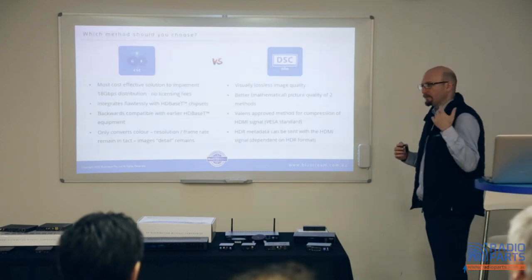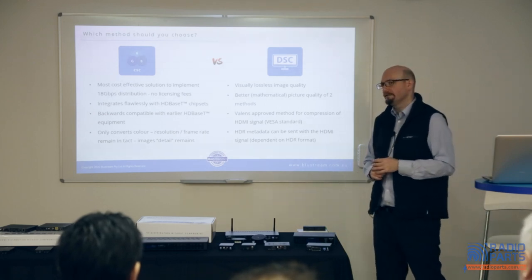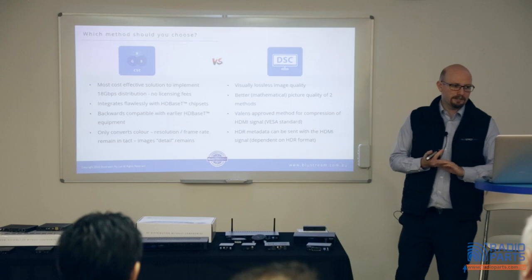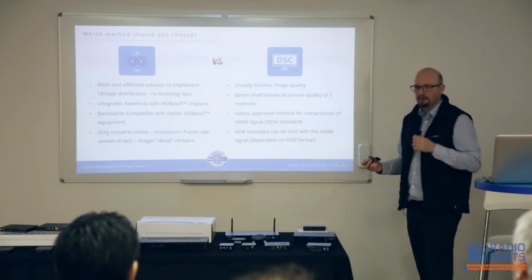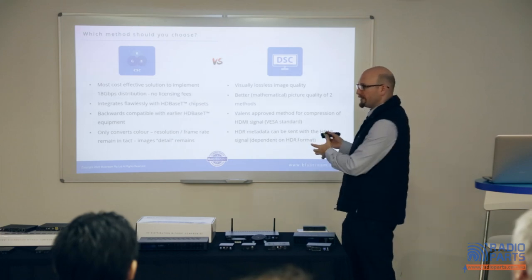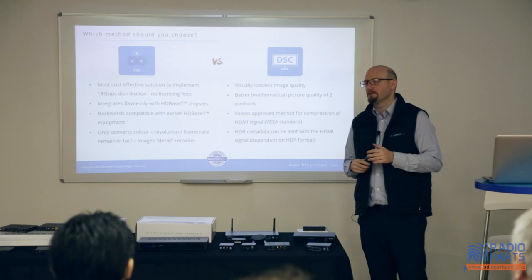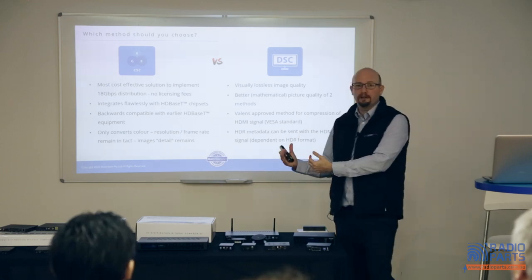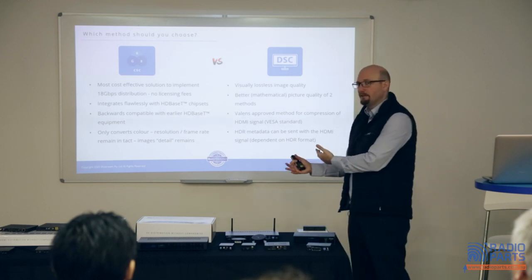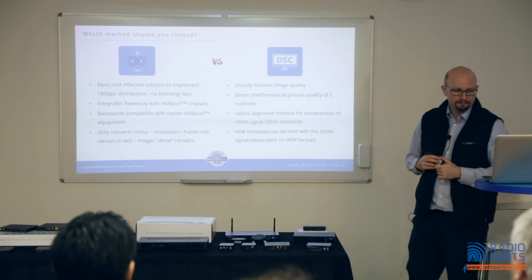So here are the pros and cons for each unit. CSC is more cost effective. No licensing fees are required. It integrates flawlessly with HDBT, and it's backwards compatible. What that means is, if I have a CSC transmitter and pre-existing HDBT infrastructure that doesn't support CSC, at least within Blustream, that will still get a picture. It'll be a 420 picture instead of 444, but it will still display a picture without a problem.